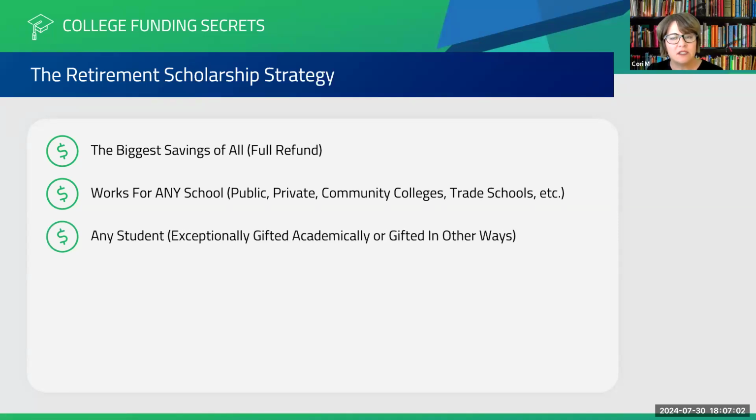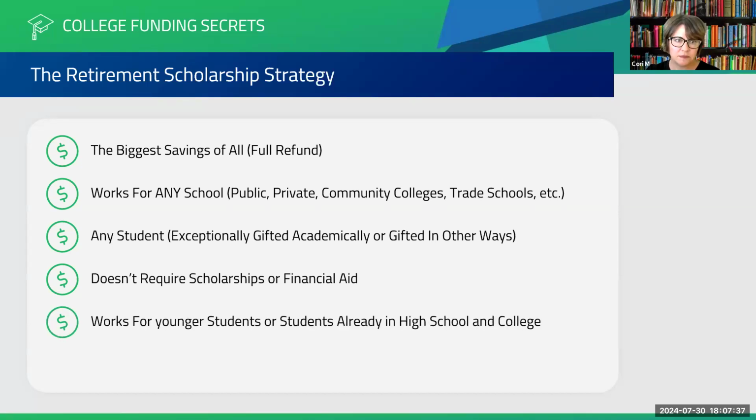Again, it works for every student, your exceptionally gifted students or those gifted in other ways. They don't have to be at the top of their class when they are going out to get scholarships. You don't have to be low income where you're going to get financial aid. This will literally apply to any student in any situation. And again, it does not require you to get scholarships or financial aid. So even if you are a high income family and you're not going to qualify for financial aid, this will apply to you. And it works for younger students, if you're just starting to save for your future college costs, and it works for those of us who already have students in high school or early in college as well.